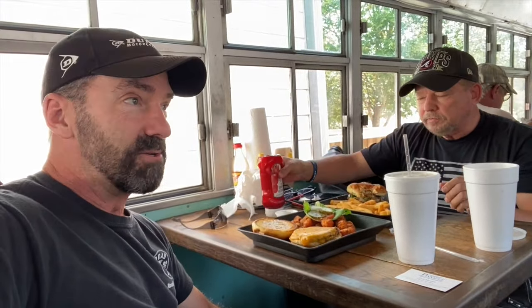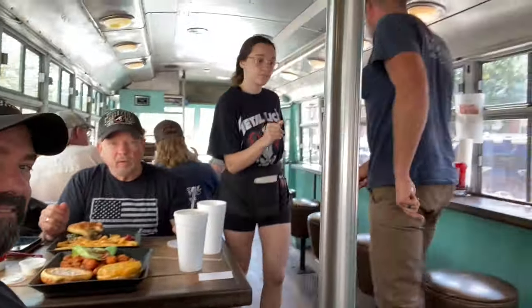Lyle and I are eating at a place in Ball Ground, Georgia called the Burger Bus. It's a burger joint in a bus. Pretty profound. This place is just real cool. Burgers and fries and tots. It's chow time.